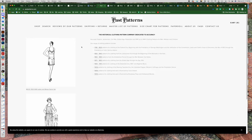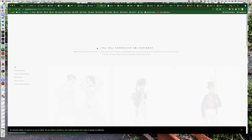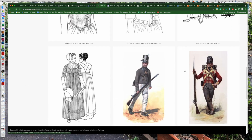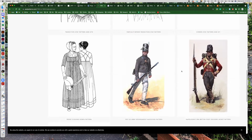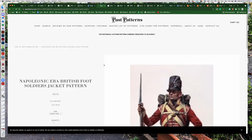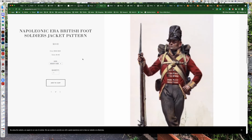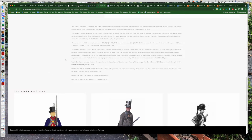Looking at past patterns, now they range from the 1800s to the 1940s. So look at some of those earlier ranges. Got some stays, got some coats and Regency pieces. Let's look at this one. Napoleonic era. So size 36 to 46, fairly size inclusive. It does tell you how much yardage is required.